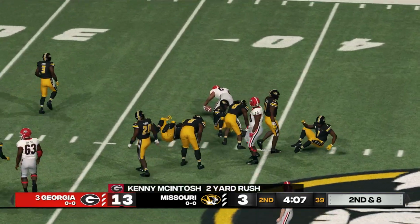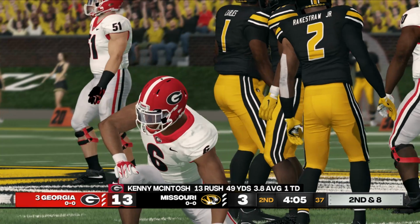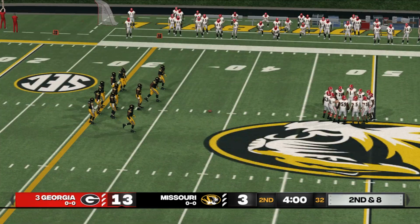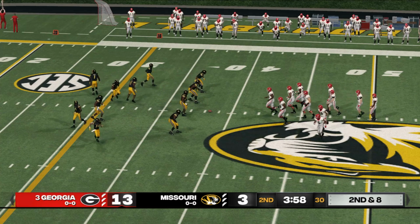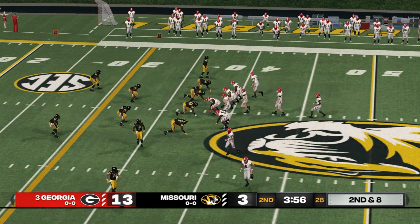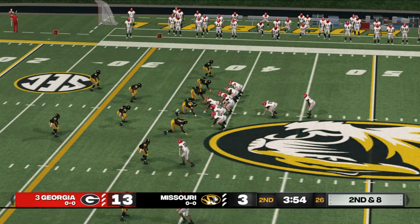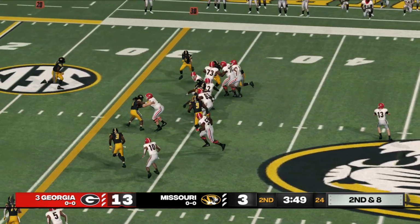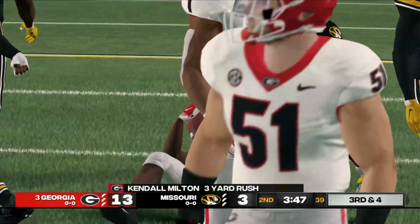Tackle made at the 38. McIntosh gets around 3 on the halfback draw. From the 38-yard line, second down. Down around the 35-yard line.